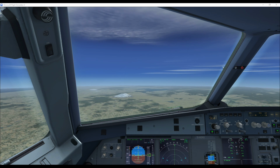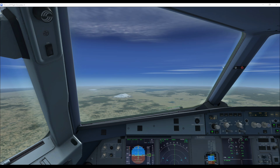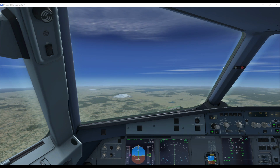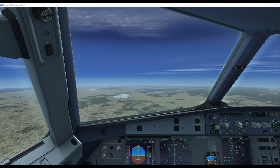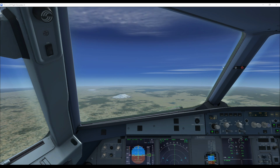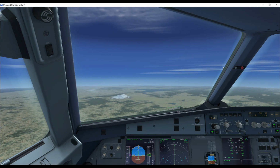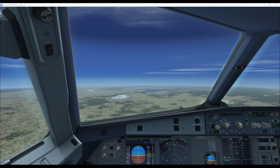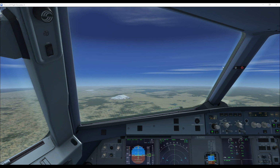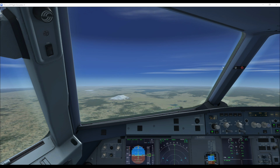Just looking at some charts at the moment, making sure all the arrival's good. So yeah, I'm just checking the arrival charts. Not a lot there. There's approach charts. So I just look. There's an NDB runway 25 chart here. Yeah, 2,000 or above. It's good. Nice. All good.